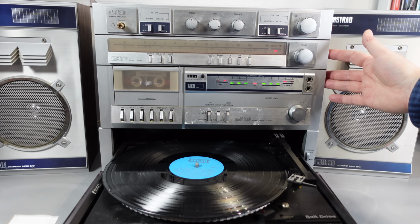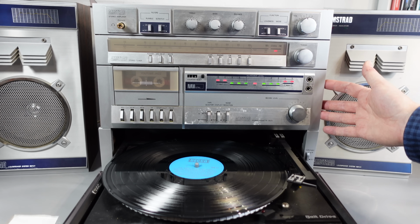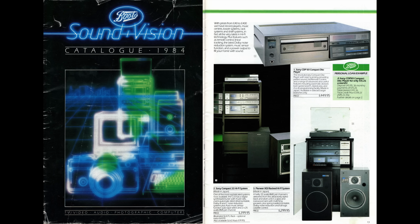Well, it's clear that age hasn't been kind to this, and dropping it on its corner probably didn't help its chances either, but I'm sure there's some people watching this wondering what the problem is. What's wrong with this? It looks all right. Seems to do the job. Well, let me explain. I'm going to do it with the help of this 1984 Boots catalogue from their sound and vision department that dates from around about the same era.